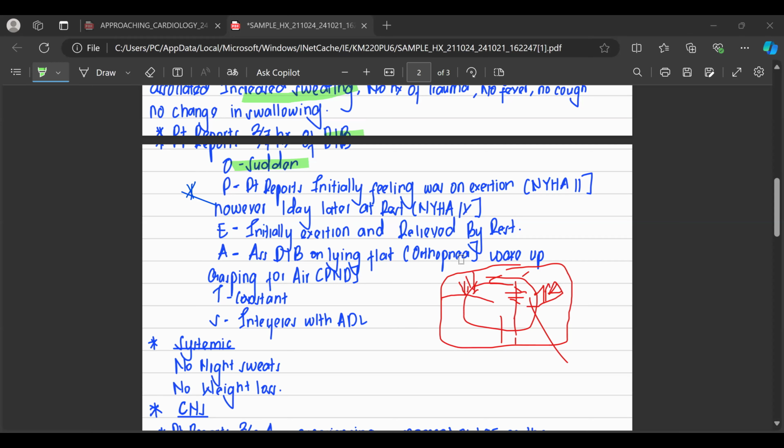Note, I have not said NYHA grade 2 just because it was on exertion. No, I've said suggestive. Suggestive implies it is open for disapproval. Semantics, guys. Suggestive.